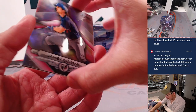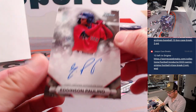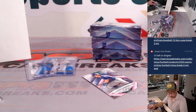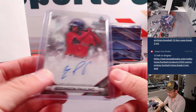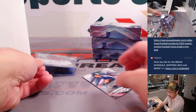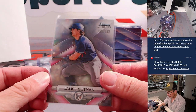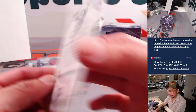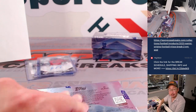It's a nice James Outman to $199, and he reveals an Edison Paulinho. There's the James Outman, 125/199. Next.